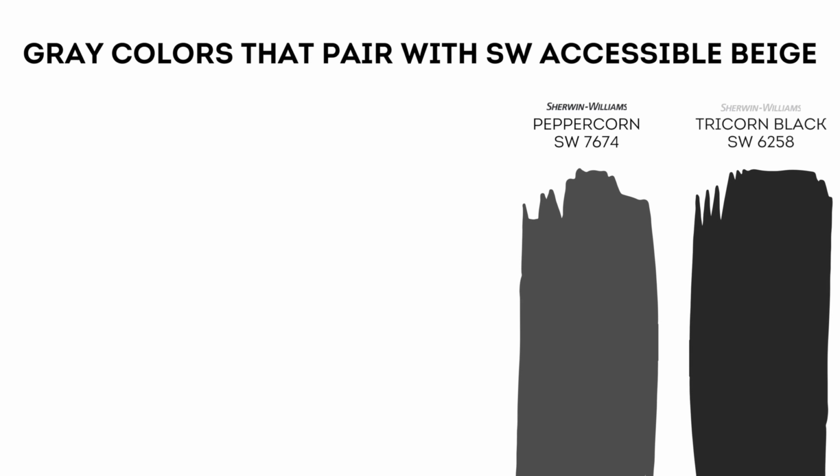So now that you've decided to choose Sherwin Williams Accessible Beige in your home, let's see what colors can go along really well with this color. I would say you can go with creamy or warm whites, even neutral whites are good to go. You can go with darker greige colors, you can go with grey paint colors, specifically charcoal grey. You can go with navy blue colors and dark stormy blue colors. You can go with green grey paint colors out there. To name a few, here's a list of Sherwin Williams grey and black colors that go with Accessible Beige.